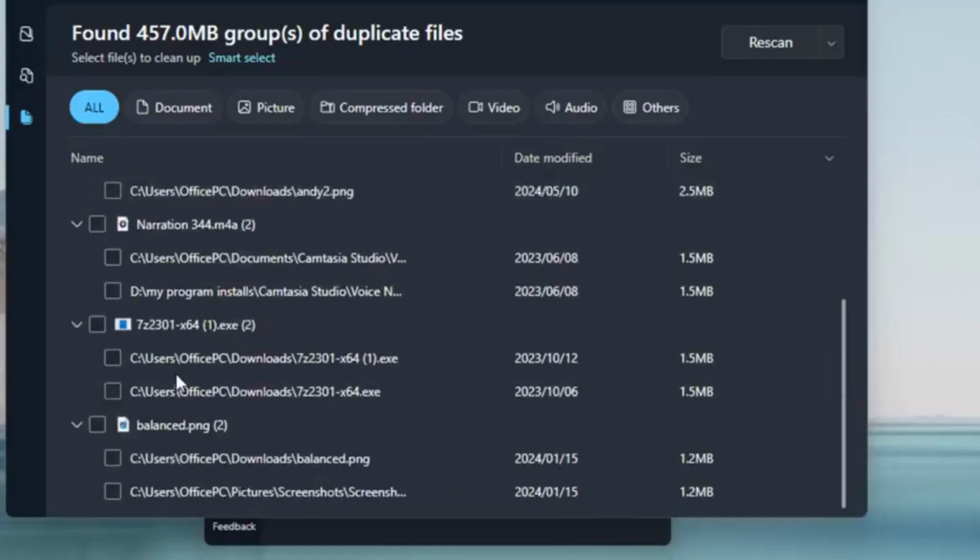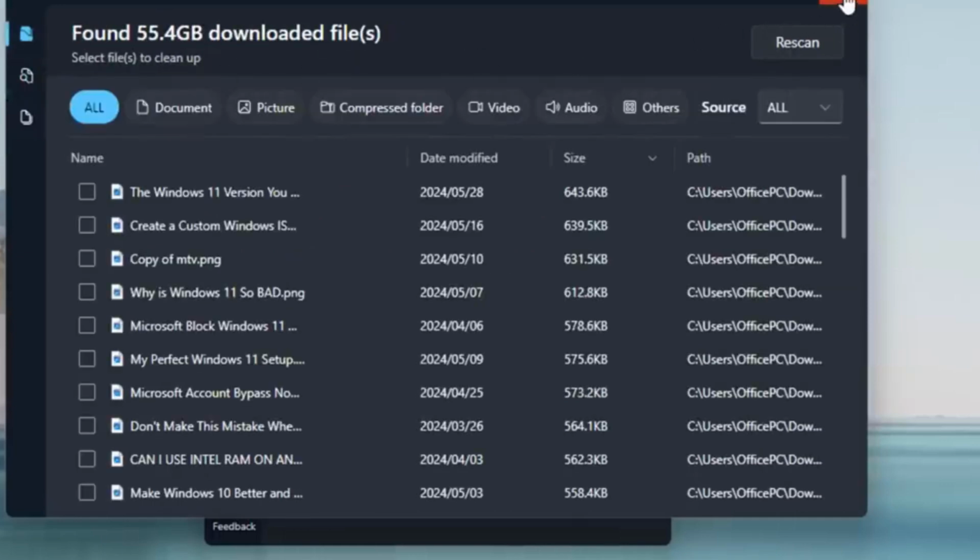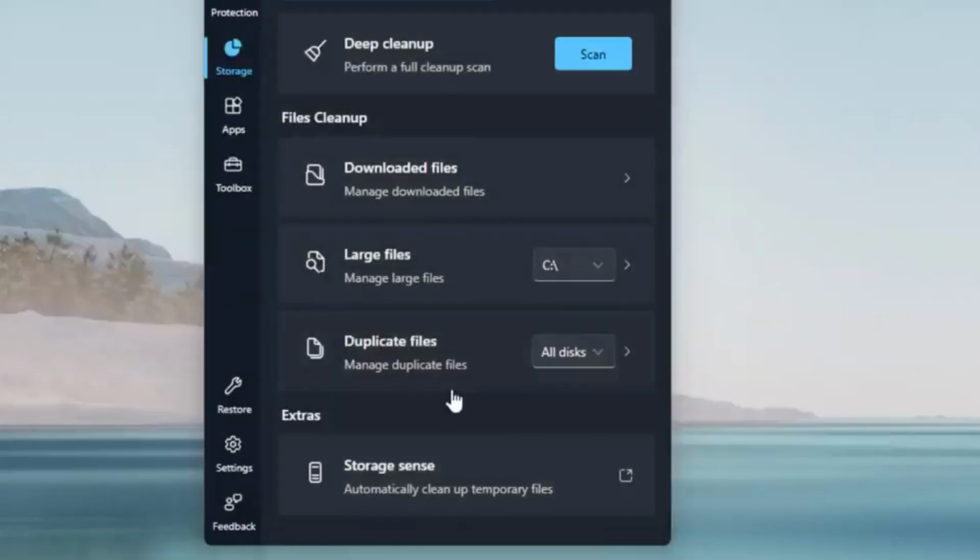I do find the duplicate file finder very useful to have, especially if you have a lot of data. It's quite useful to use something like this, so it's nice to see that they've got something like this on here. And again, that is your duplicate files. We have Storage Sense down the bottom, automatically clean up temporary files, and that will clean up your system, but that is also built into Windows as well, so it's just going to use Storage Sense.